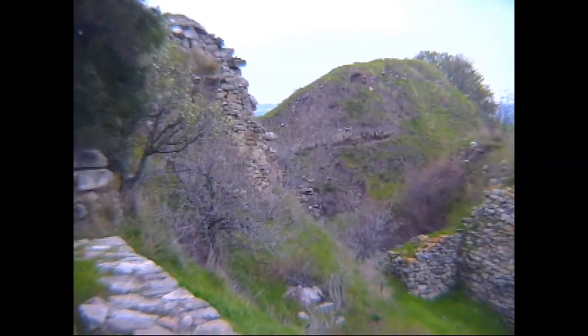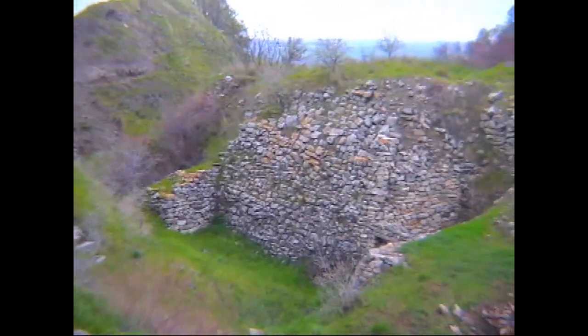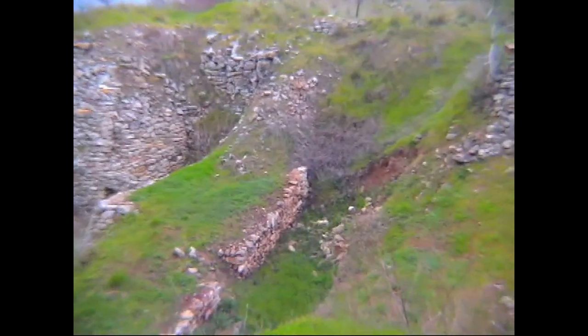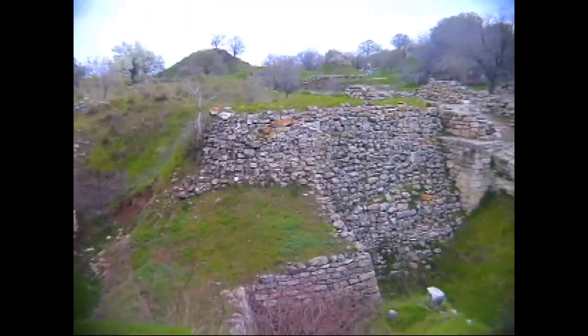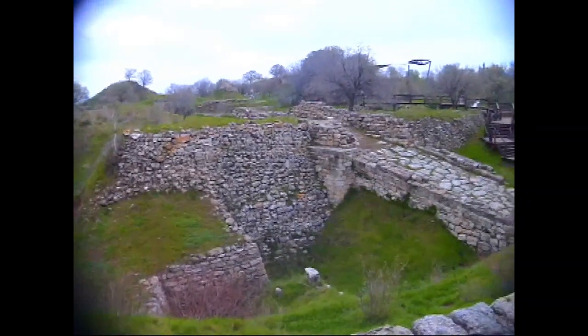Troy was never lost. Alexander was here. Julius Caesar was here. It was not really lost. It was just misplaced. Schliemann did claim to make one fantastic discovery at Troy, though. Very close to where the ramp is that you're just about ready to see, he dug up what he called Priam's treasure. This turned out to be one of the most fantastic gold treasures ever found by any archaeologist anywhere at any time.